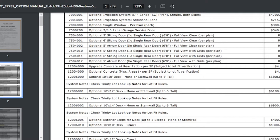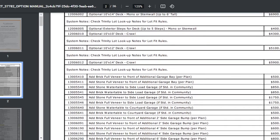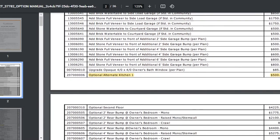You could add a deck, again, as you can see, $5,300. We chose not to add any deck or any other exterior material at all. We did choose to upgrade the kitchen layout. That's why this is highlighted. So as you can see, the alternate kitchen layout was $500, but this helped us keep our floor plan feel really open.